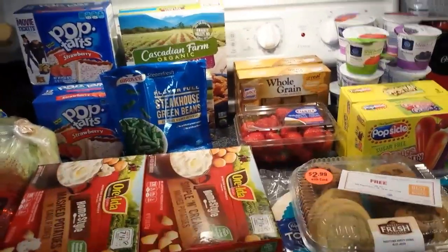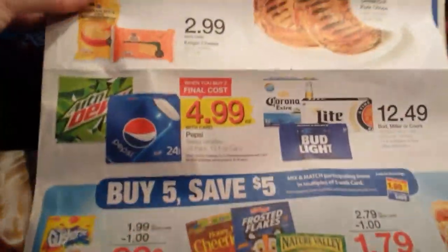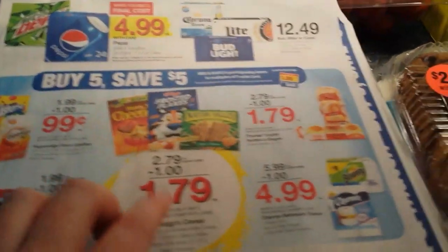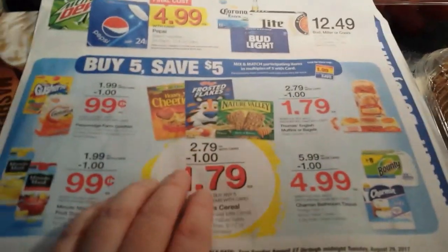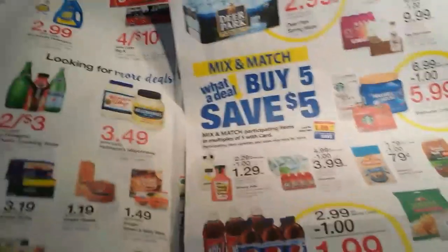I did go to Kroger today, get a little food shopping. They have a new mega sale going on. Buy five items, get $5 off instantly. So some really good deals included in that. We got coupons right here on this Kellogg's cereal and Nature Valley bars. Check your inserts.